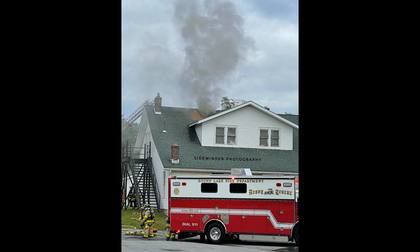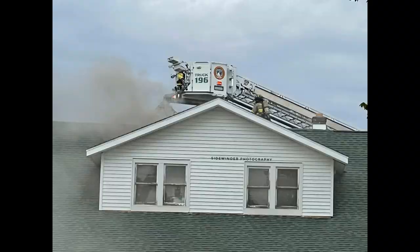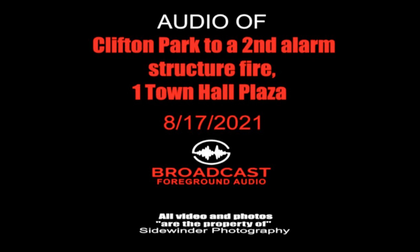360, West Crescent 869. 360 is on TAC 4. 360, I'm at Town Hall now. It's the white highway garage behind the Town Hall. Got smoke showing from all the eaves around the two-story portion of the building. Sounds like active fire and explosions inside. There could be explosive materials, gasoline, things like that inside the building.